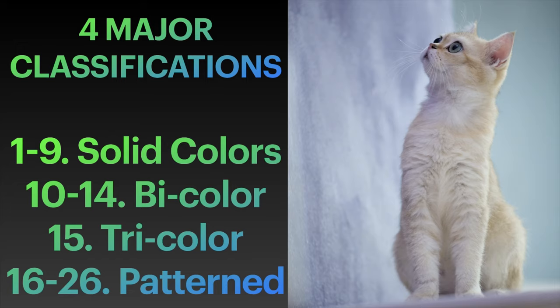The colors of cats are usually classified into four major classifications. So you have solid colors, bicolor, tricolor, and patterned. Solid color cats are so easy to identify because solid color cats are just one color. So that means there's no extra color in their coat, and so solid colors are called such.